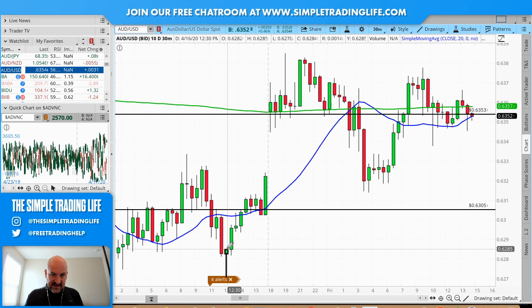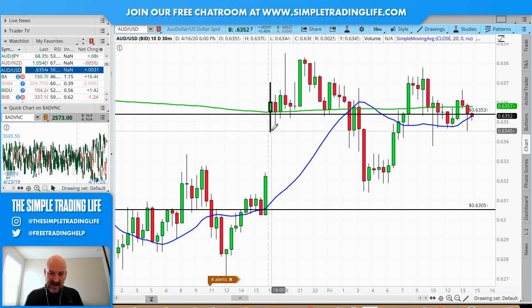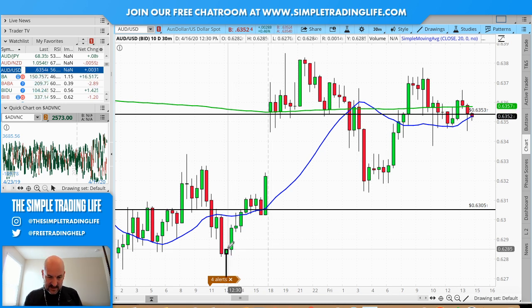But still, if you entered right here, on the break of this, that's 62.85. You would have come all the way up here, and then it would have retraced down. And once it retraced 10 pips, so let's say you would have got out right there. We know this wick is 11 pips long. That's 63.45 from 62.85. 60 pips. 60 pips.